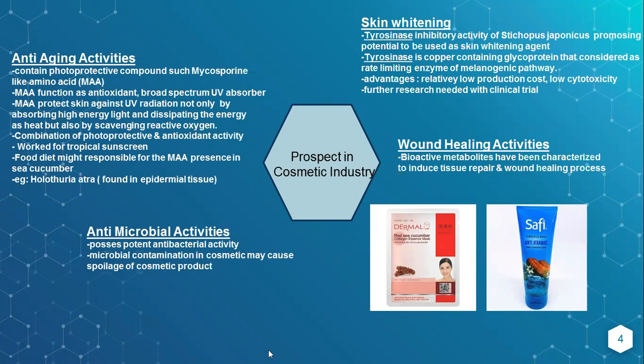So it is also a big thing, people try to look pretty, flawless, or try to look young, right? So skin whitening and anti-aging activities are very important in choosing beauty products. So the study in Japan of Stichopus japonicus is actually contain the tyrosinase enzyme, which is very good to use as a skin whitening agent.